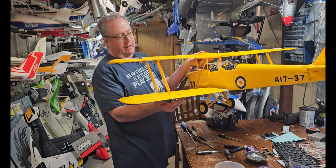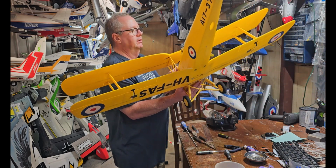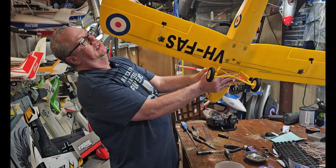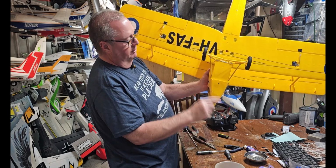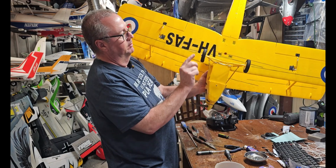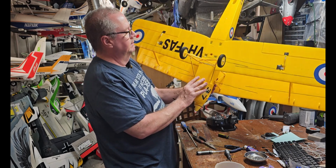The ailerons were already hooked up. You have to slide the wheels on. You got this little Allen wrench they give you to do the grub screw, slide your wheel on, put the little collar back on there, screw it back on, tighten it back up.